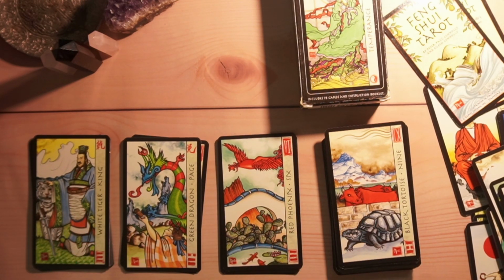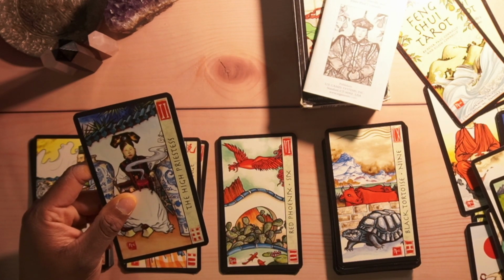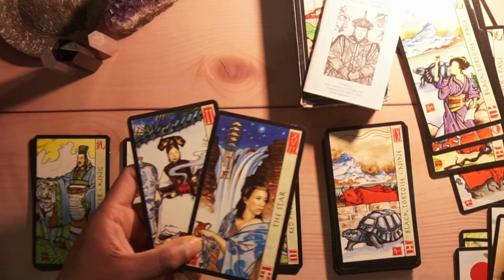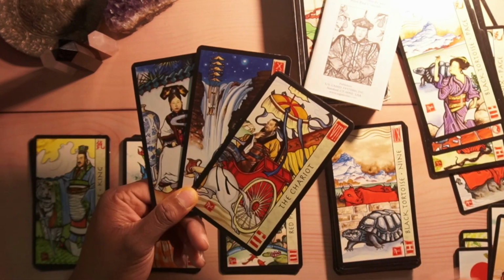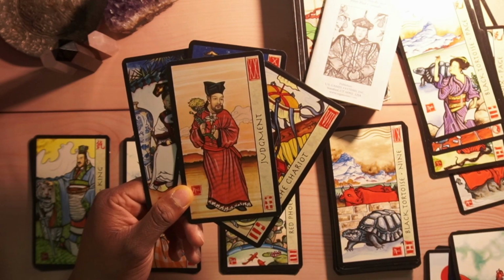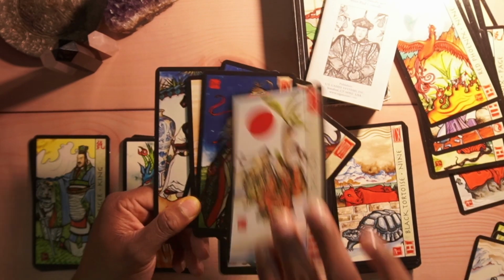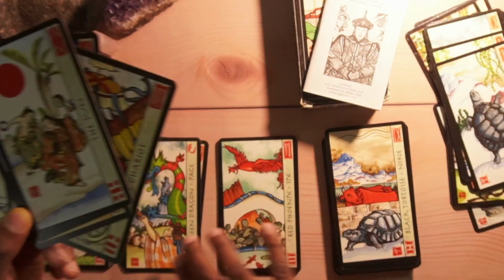One, two, three, four. And then you have the regular cards for the major. Yep, major. See here? You have the High Priestess, the Star, the Chariot, Judgment, the Hierophant, the Hermit. I always say the wrong thing. The Hermit and the Sun. So all these are the same, but these suits are different.